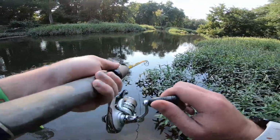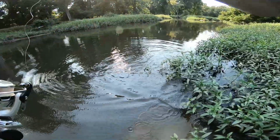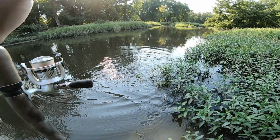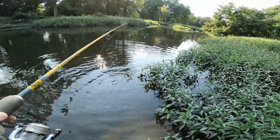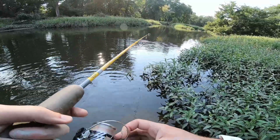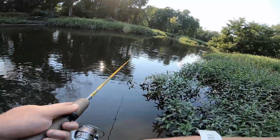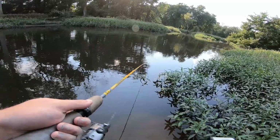Oh, there's a fish. Another species. Can keep him hooked. It's a nice crappie. Can't count it though. Weren't able to touch him. Hit it kind of weird. Here, there's another one along this bank here.